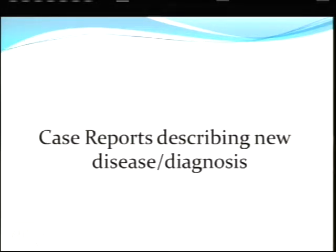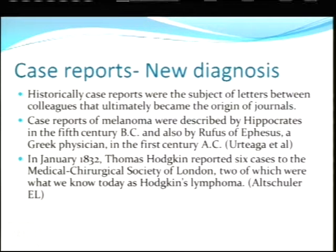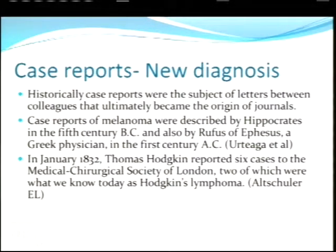And now we'll look at how case reports are used to describe a new disease or diagnosis. Case reports started as communication between physicians, and Hippocrates and Rufus of Ephesus described melanoma cases. In 1832, Thomas Hodgkin reported 6 cases, 2 of what is now described as Hodgkin disease.